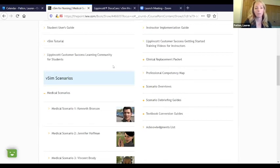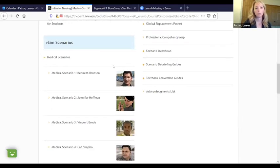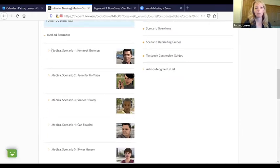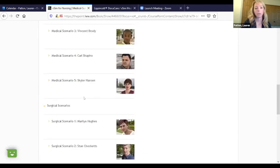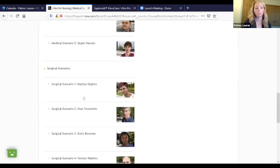So as I scroll down, since I teach critical care, the screen that you're seeing is related to medical surgical patients. So these are adult patients that might be admitted to an intensive care unit or that might be found on a medical surgical area in the hospital. As I scroll down, you can see they're divided into different sections. We have medical patients, and as I scroll down further here, we have 5 of those. And then I have surgical scenarios. So these patients at the bottom are post-op patients who've had some type of procedure done.